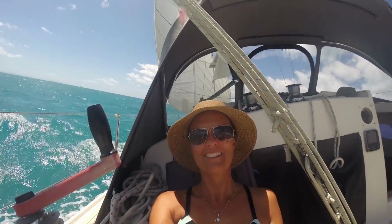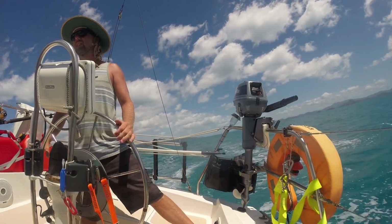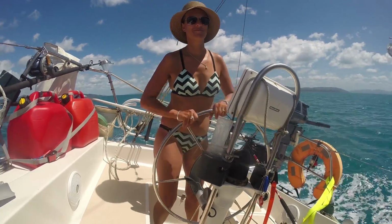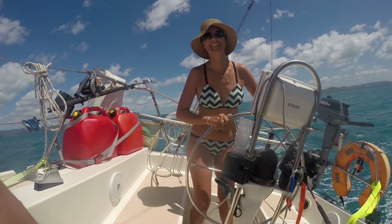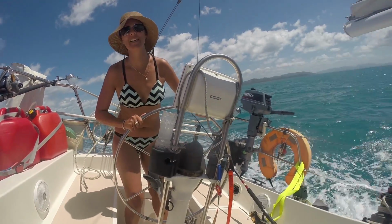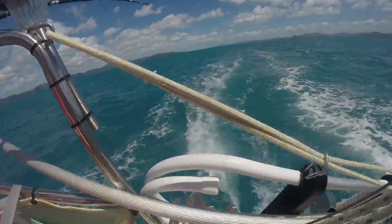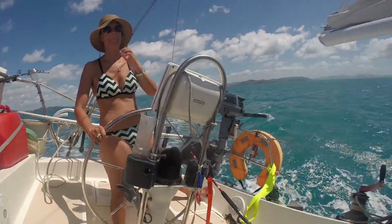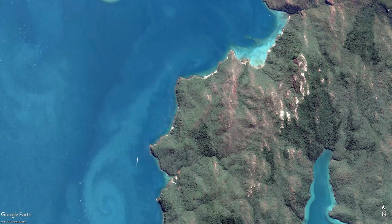Sailing. And we're doing, what, 6.5 knots. Fiona, sailing and fishing all at the same time. How many fish have we caught? How are they going? Quite a lot. A bit too big. We're a little overpowered. You got a wedgie.